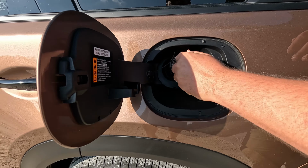All right, Brian, let's check out the second row. Brian, this is a massive door, kind of like the hood. I guess when they designed this car, they wanted to make sure everything opened up really far. I love that. That's fantastic. Plenty of room for ingress and egress.